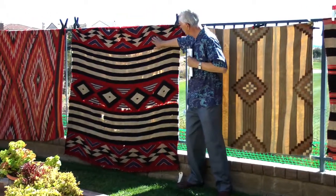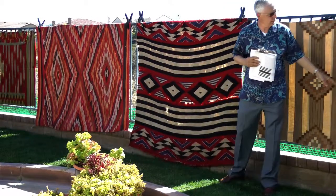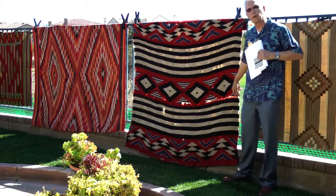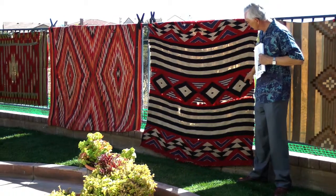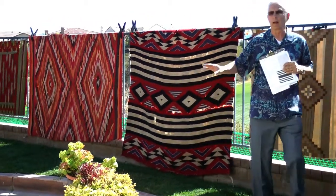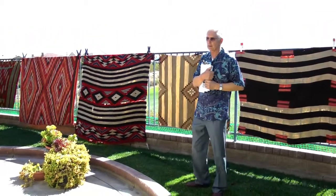These have angles, serrations. Look at the triangle now, it's completely different. It's not in the center of the rug, it's all across the rug, still influenced by the Spanish. And so they call this the variant chief's blanket. I have one that has a rattlesnake in it.